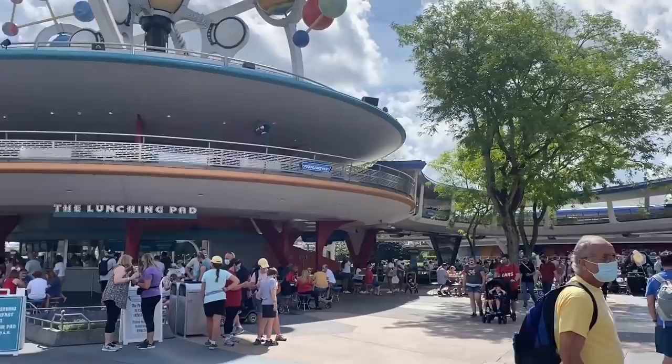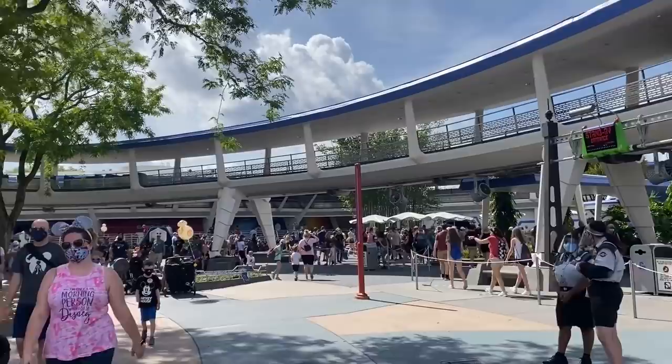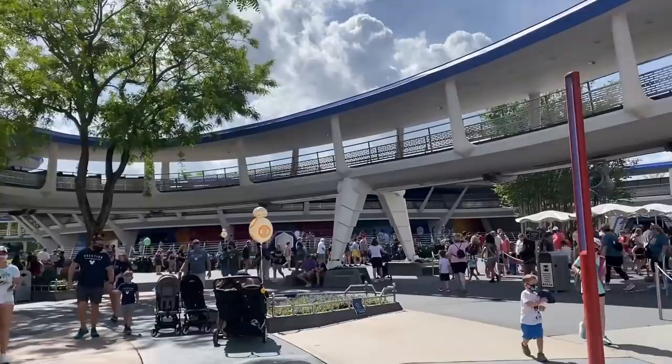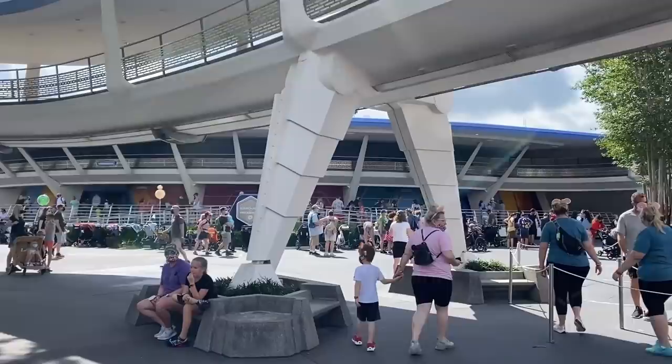But right now we are headed to the Carousel of Progress. So it's posted a 5-minute wait, but I bet it'll be a little longer because you have to wait for the show to rotate a little bit. But it seems to be, compared to the other theater shows, pretty quickly loading. So let's go share that great big beautiful tomorrow, friends.